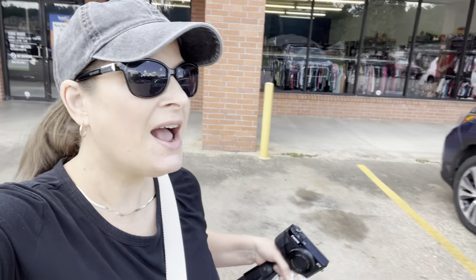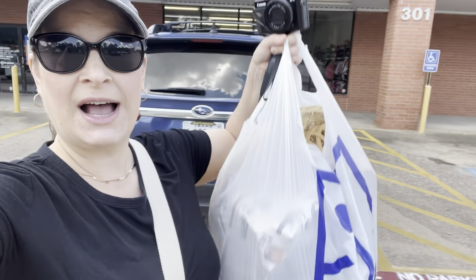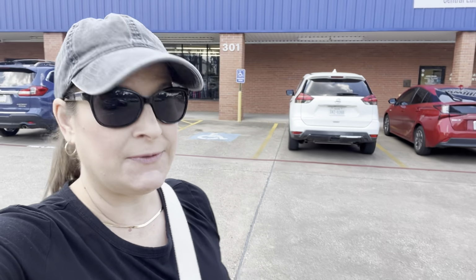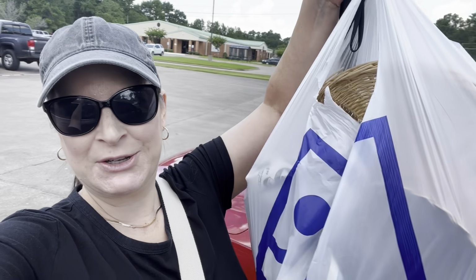Okay, y'all, I found more than I anticipated. I told y'all that is how it usually always works. I have a bag full of stuff. I was filling that buggy up fast. It wasn't like overflowing, but it was fuller than it has been in a long time. Not been having the best luck thrifting, but today I had good luck.